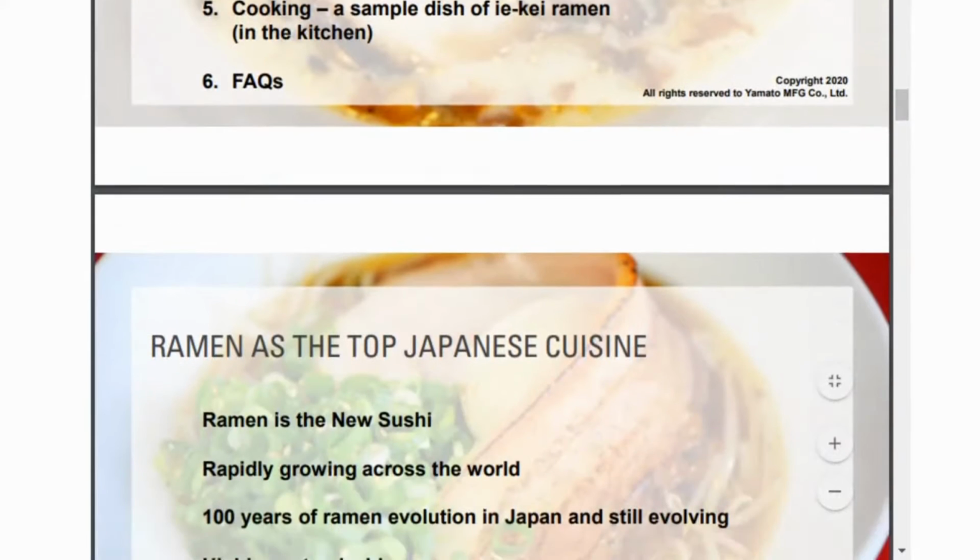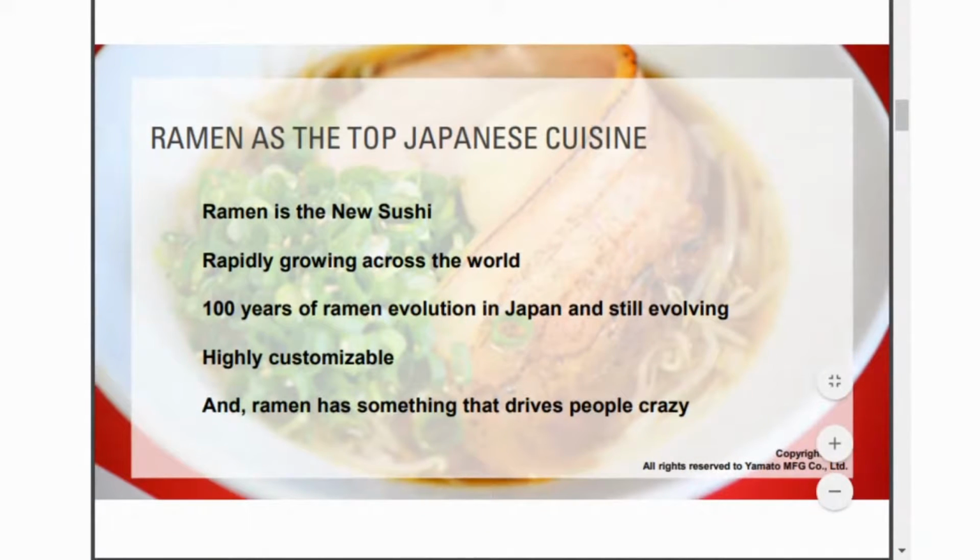Before we talk about what Ie-kei ramen is, ramen is rapidly growing across the world. Even though it has only been evolving in Japan for about 100 years, it is still evolving. Every year something new seems to pop up in Japan, and it's pretty amazing to see how fast it is changing. There have been many variations, like Ie-kei ramen and miso ramen, and more and more new variations come up every year. It's highly customizable: you can change the noodles, broth, and toppings, and it's very easy.